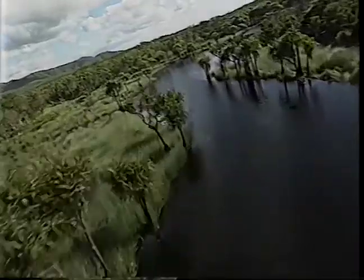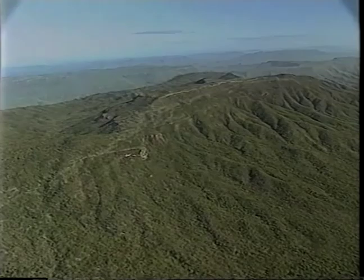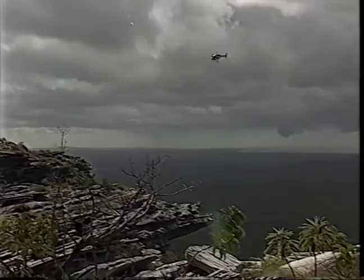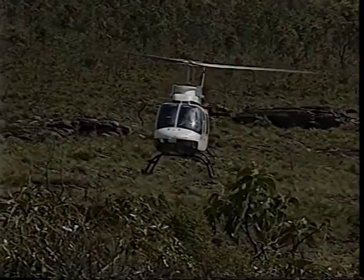Then, as we head a little further inland, over the wetlands, the terrain begins to change, and we come to the high country. Getting to these places is a challenge in itself. Because of the incredibly strong prevailing southeast trade winds, our chopper was literally being blown around the sky.